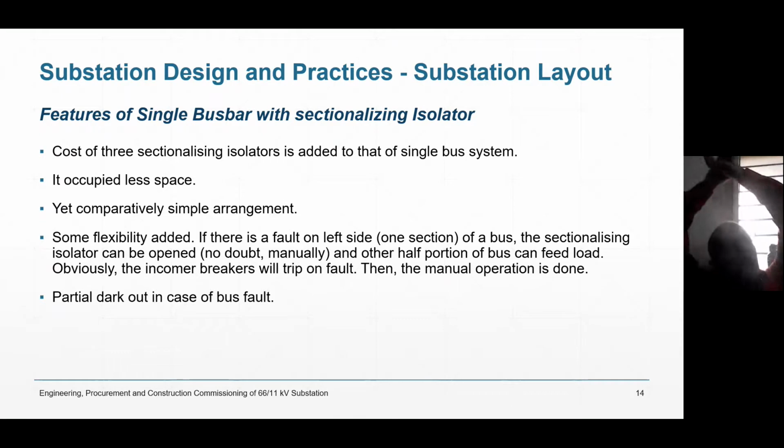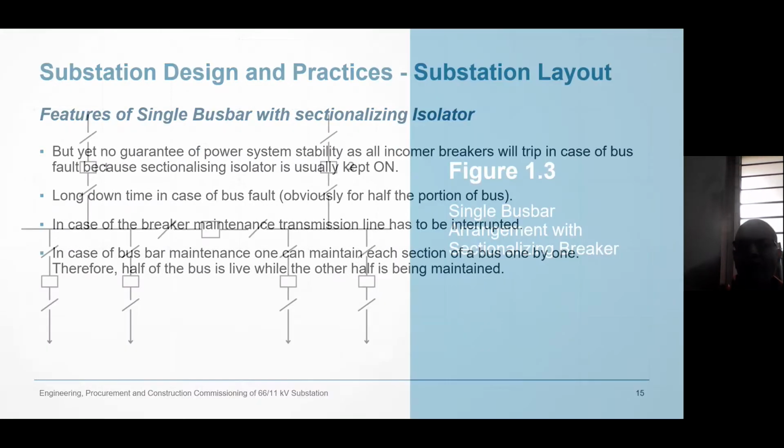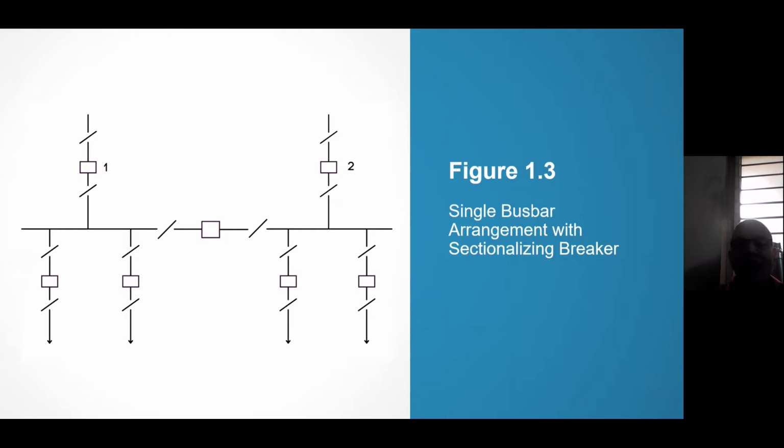That is the advantage of single bus bar arrangement. Single bus bar arrangement is usually useful up to 11 kV bus, 6.6 kV, 3.3 kV, 11 kV. Beyond 11 kV, people do not go for bus bar arrangement with sectionalizing isolator. Then they go for 66 kV, they go for bus bar arrangement with sectionalizing breaker. So let us see how the scheme with sectionalizing breaker looks like.